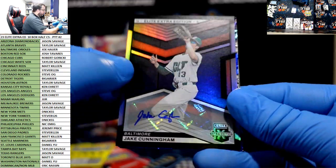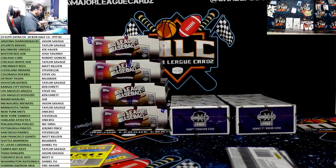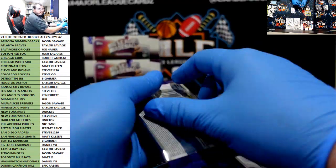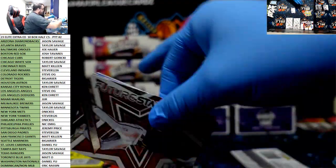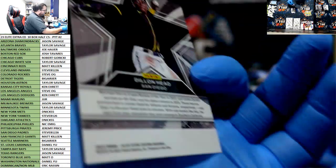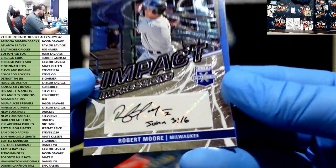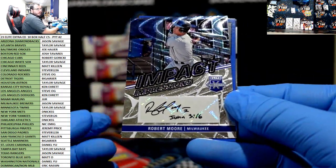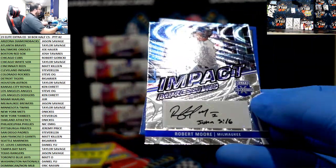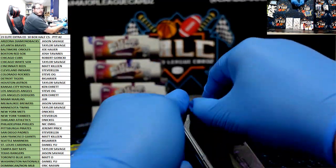Camden Minacci for LA to 499. Jake Cunningham, Baltimore, auto. David McCabe, Atlanta. Atlanta's hitting too. Atlanta for Taylor, the Savage Man. All right, let's hit somebody that hasn't hit. It seems like the same damn guys, same teams. There's some Head, Dylan Head. Jacob Wilson, Oakland, 349. Robert Moore, 316. We have a religious man here for the Milwaukee Brewers. Jason Savage. Hey, 400. We'll take 400, actually. 400 is not bad.